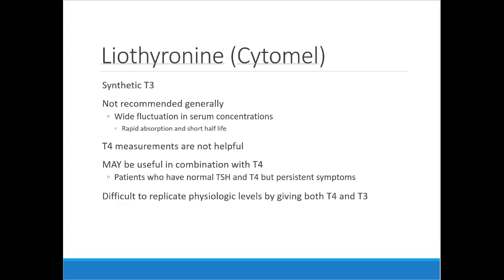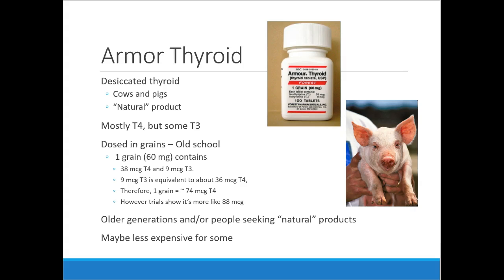I should say that sometimes they do use T3 in depression. So patients who are hypothyroid may be at risk for depression, and they may treat depression with a component, thinking of the pathophysiology having a component of hypothyroidism and using liothyronine for that.